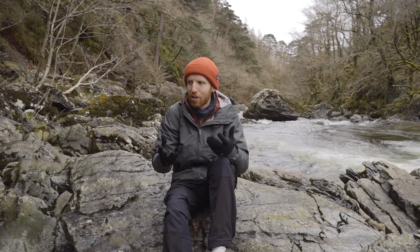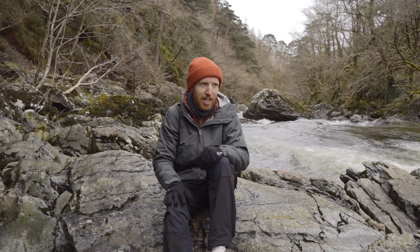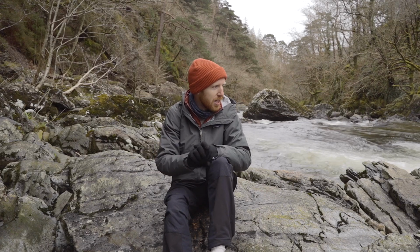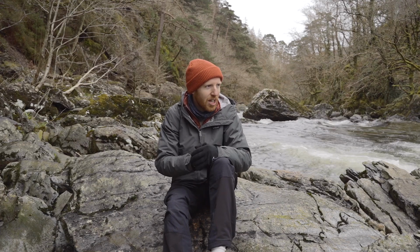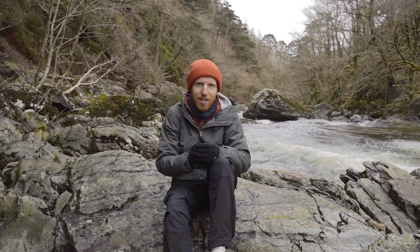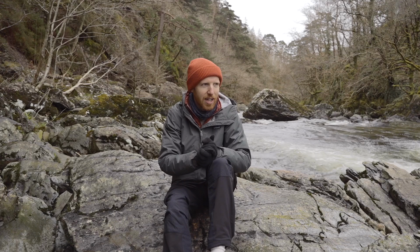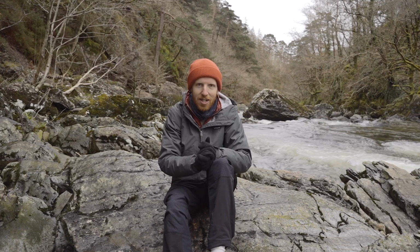If you're trying to create a calm, I guess, whimsical scene, slow shutter speeds are great. But if you want to capture the real turbulence and the velocity of water, then I think a fast shutter speed will do a better job at painting the picture. So, just some things there to have a think about.